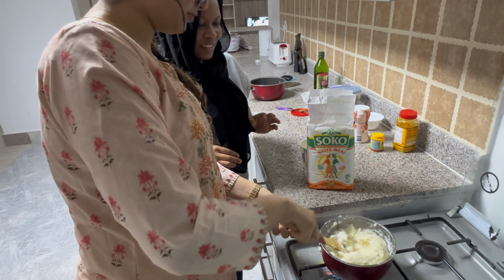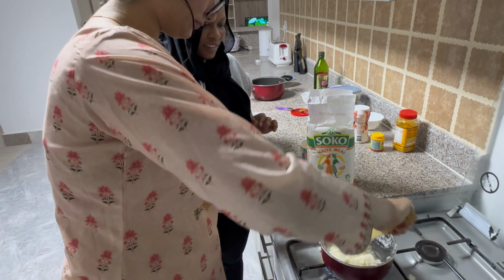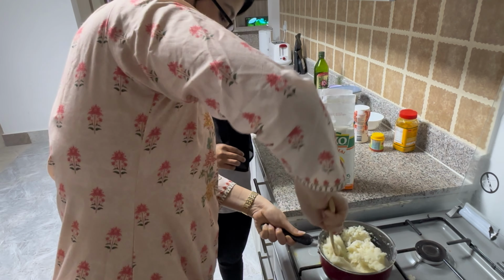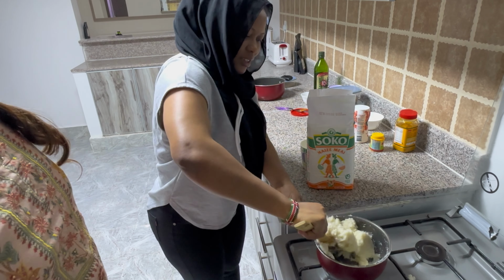Yeah, you know what we do? It's a similar thing, but we make bhakri out of it. But we use rice flour. Rice flour? Yeah, and we do the same thing that you're doing right now. So you can do this to avoid some lumps. You can do this actually.